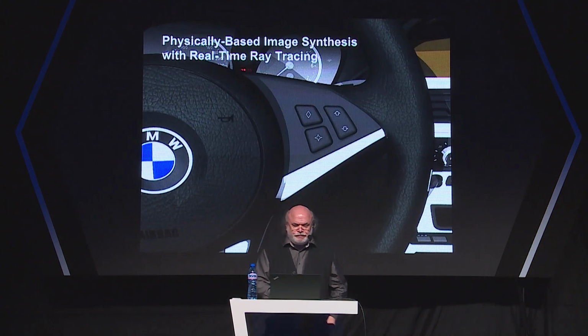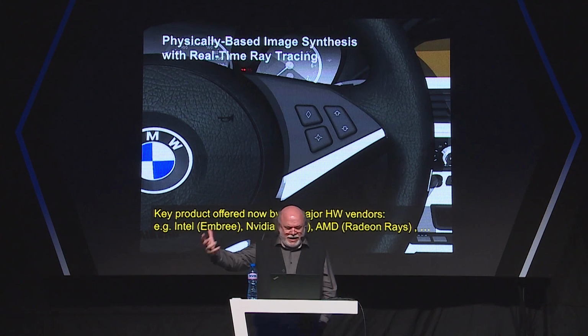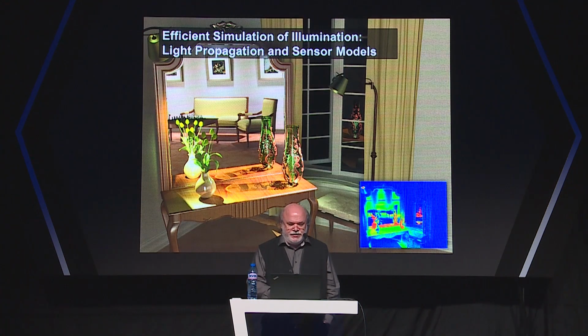So what have we been doing? A lot of the original real-time ray tracing work in the early 2000s was done in my lab, which essentially led to products like Embree and OptiX. A large part of the Embree team actually is PhD students from my group. I myself, in my sabbatical, together with 2 other PhD students, was part of what became OptiX, which was started at NVIDIA, and lots of other companies are using this now.